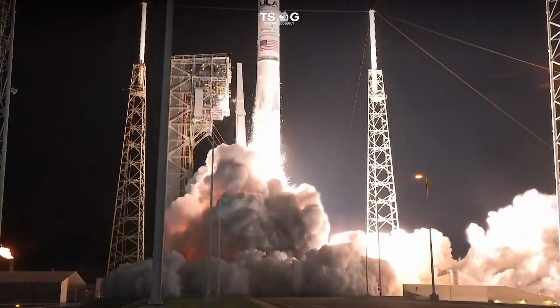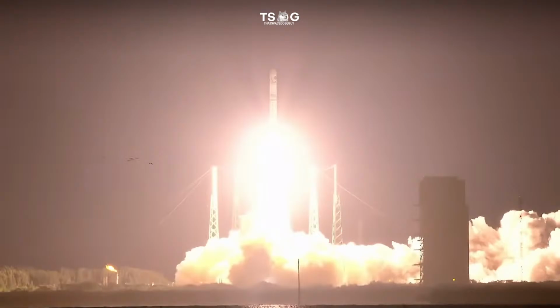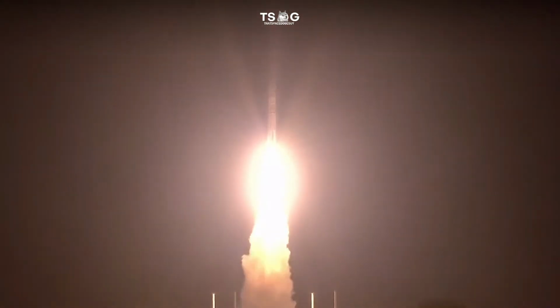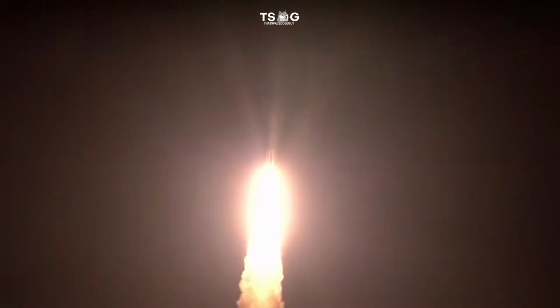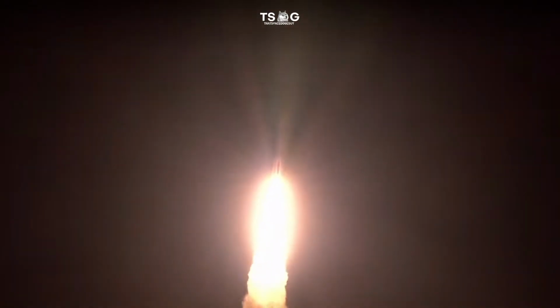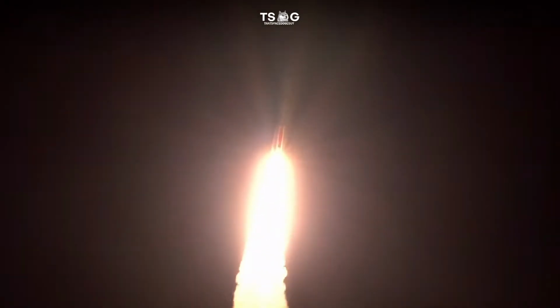And liftoff of United Launch Alliance Vulcan rocket carrying USSF-106 for the United States Space Force, continuing ULA's soaring legacy in national security space launch. Yee-haw, let's go! Mile in altitude. Yes, sir, Vulcan rocket. Body rate 0. Guidance has gone to closed loop control.